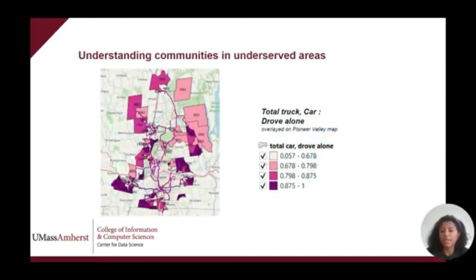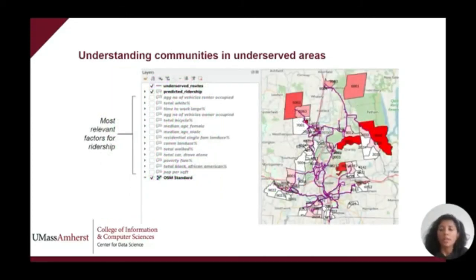The most important piece to our study is when we can see how the most relevant features for ridership vary across communities. And so, we create maps showing where a particular feature is high or where it is low. For example, these regions here, the purple colored ones, are those where there are many people who have cars and they drive alone, whereas this white region here is the region where there are lesser number of such people. Similarly, doing that for most of our top features gives us a good understanding of the kind of communities in these regions.